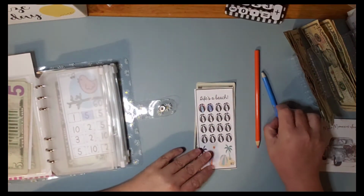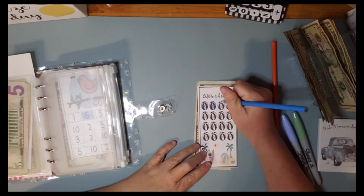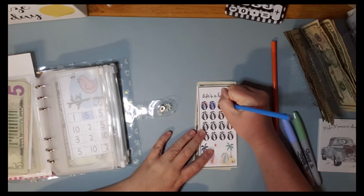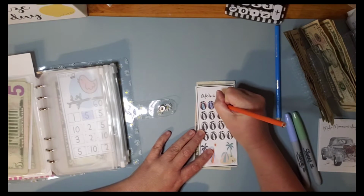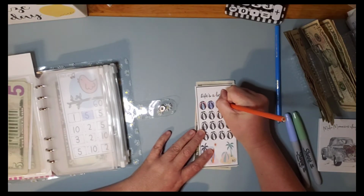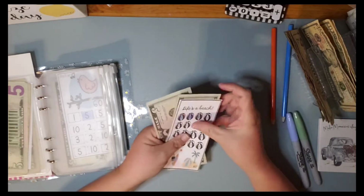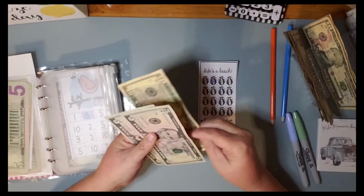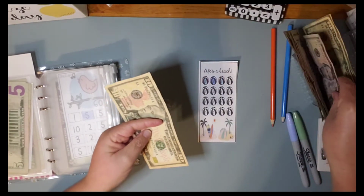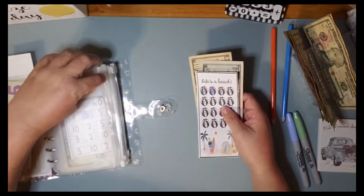Life's a Beach. We're going to do 5 in this as well. So let's trade these 5s and then put a 5. So we got 15.